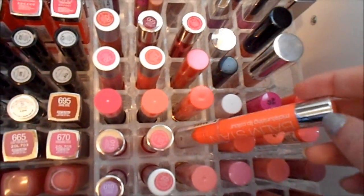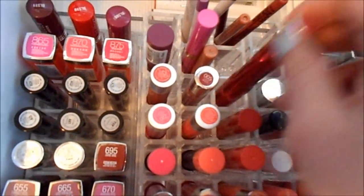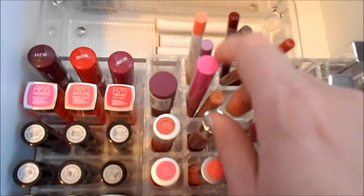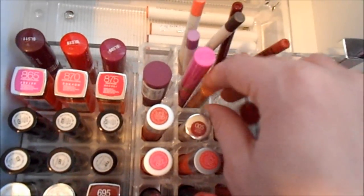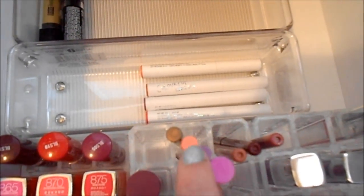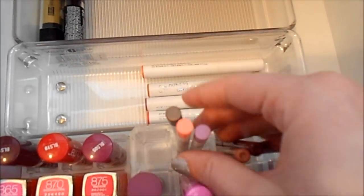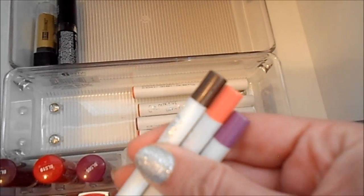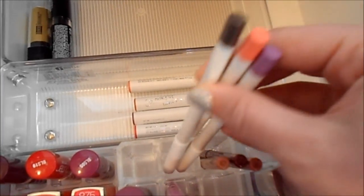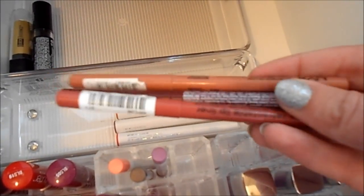This is a Wet n Wild Balm Stain. I have some MAC Patent Polish Lip Pencils. I have some Revlon Lacquer Balms. I have a L'Oreal Lilac. I have a mini Buxom lipstick. So these last three sections here are where I keep my lip pencils. This first one had the ColourPop Lippy Primer, but it's in my monthly makeup basket. But right here I have 3 of the ColourPop lip pencils. And in this next section, I have 3 of the NYX retractable lip liners.